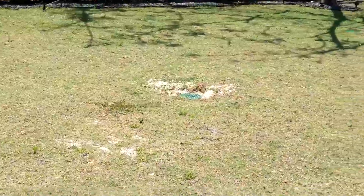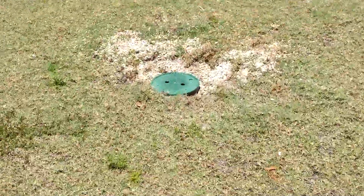But clearly there isn't enough water on this lawn. It's just very hydrophobic right now. Just not enough water being applied deeply enough. It needs about, look how rocky this is. This is what it was installed on.